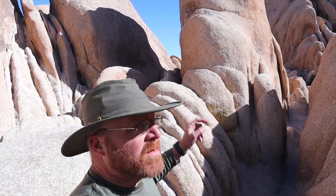All right, Arch Rock behind us back here. I scrambled to the top, scrambled around a little bit. Now we're just walking down through here, through the little rock canyon area. It's actually kind of cool back here. Check out back here behind us. We got different formations. There's a window. There's a little window back up here behind us. So we're going to scramble around and check some of this out.